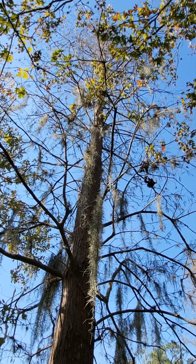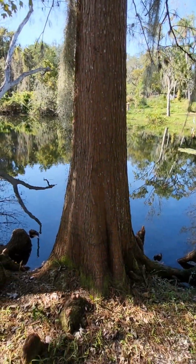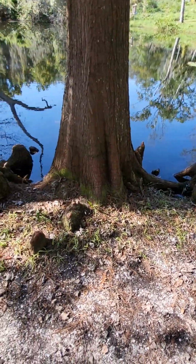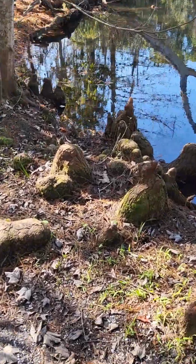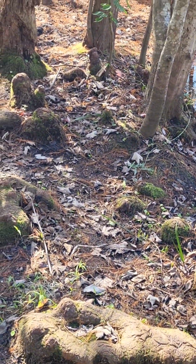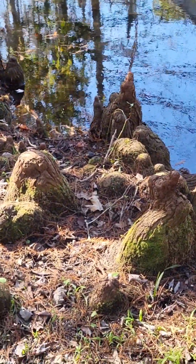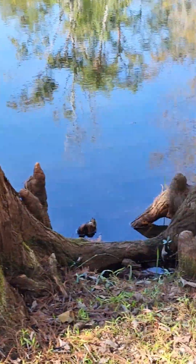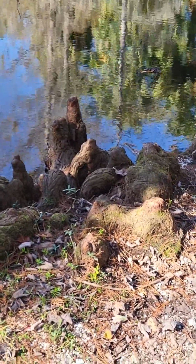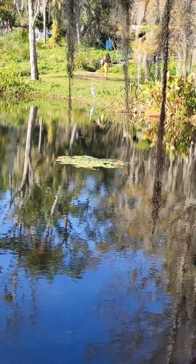Here we have a stately cypress tree. And of course, it wouldn't be cypress trees without cypress knees. And that's what these are called. I believe they've cracked down on the harvesting of these for art use and stuff like that. People would make clocks out of it, tables, but yeah.